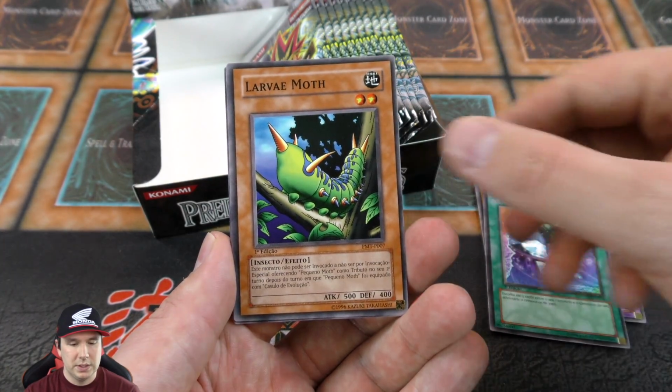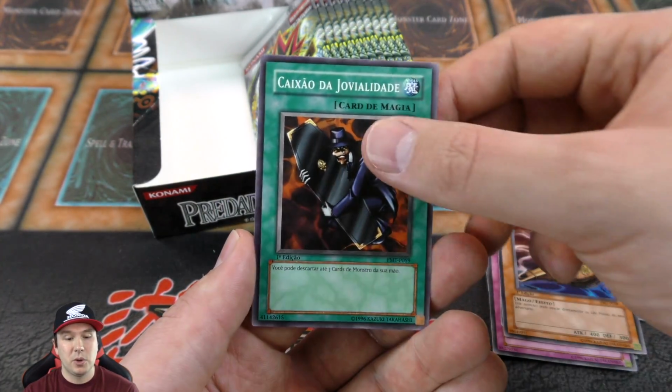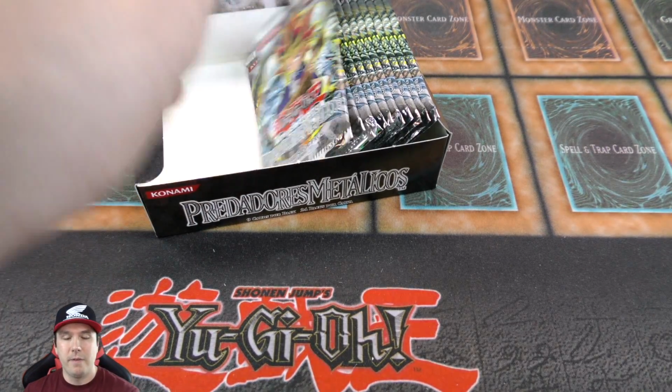We have our Soul Release here. The Larva Moth. The Robin Goblin. Whenever you deal damage to your opponent's life points by battle damage, you attack over a monster or something with a monster, you get to randomly discard 1 card from your opponent's hand.